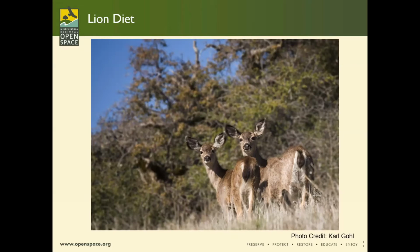Lions are obligate carnivores, meaning that they rely on meat to survive. And their primary food source is deer, but they will also eat coyotes, foxes, wild boar, turkey, rodents, and occasionally domestic animals, including pets and livestock. An adult lion can survive on about 1 adult deer per week.